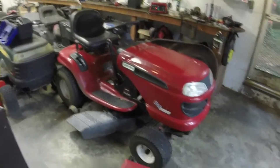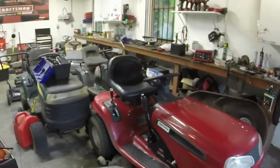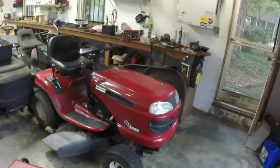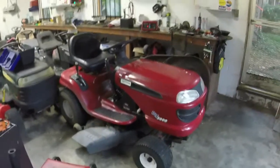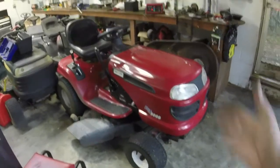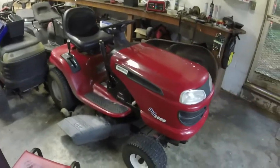Told the person $650, and they're going to give me a Troy-Bilt, which I'm going to knock off $150 because it's like getting a free riding mower, and I have no money into this essentially because of the whole story that I told y'all with the push mower and all that. I'm going to spare y'all with that. So $500 coming my way, plus a Troy-Bilt.